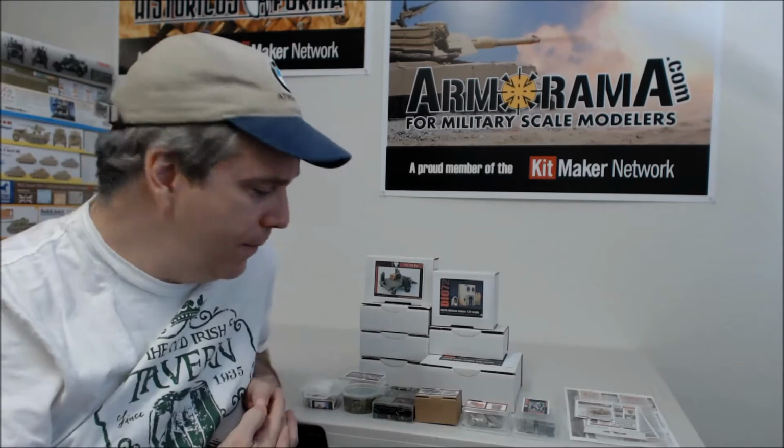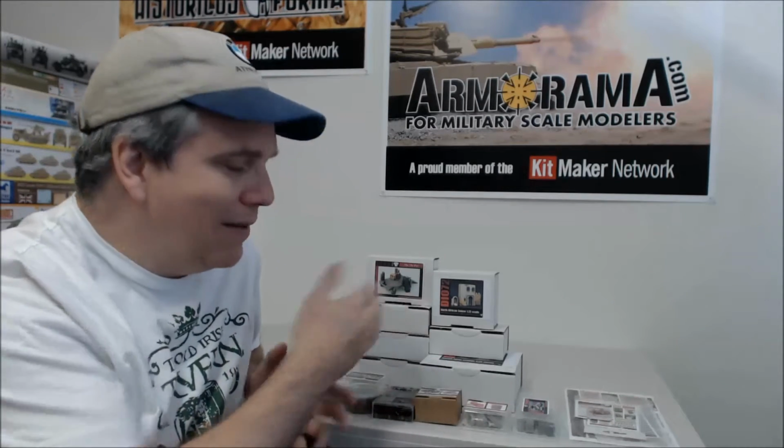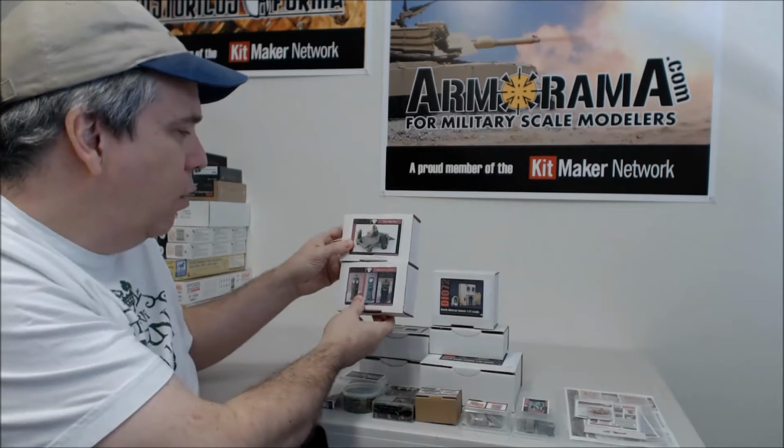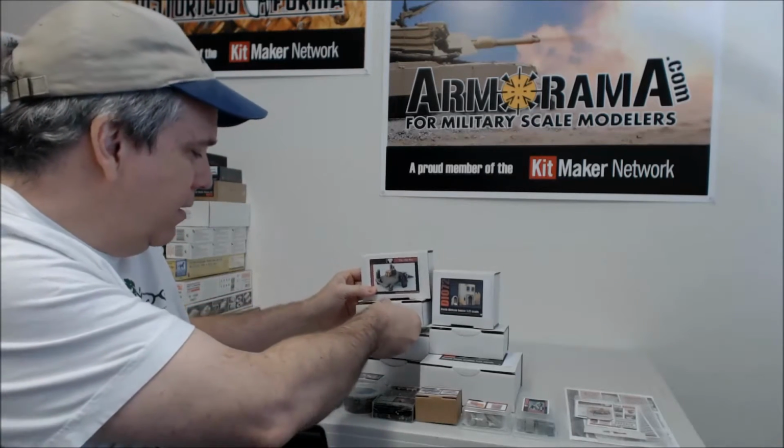You may or may not be familiar with them, but if you're not, you might want to use this feature to kind of bring you up to speed on what kind of products they carry and what's out there. There's quite a variety of stuff here, anywhere from small 72nd scale diorama items to 35th scale major pieces like this old pier dock, and they've got an ornamental city clock and things like that.